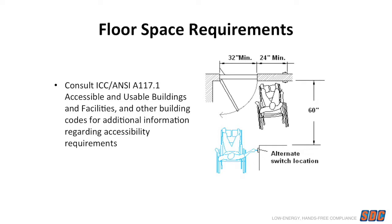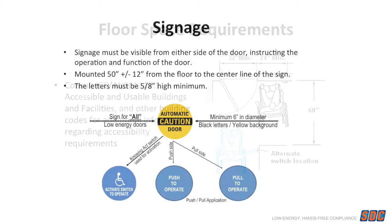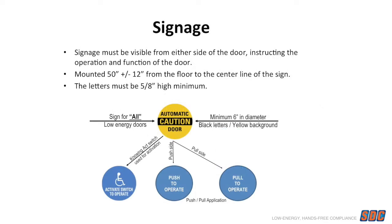When it comes to floor space requirements, each installation is unique, and we recommend to consult the ICC and ANSI standards for accessible and usable buildings and facilities and other building codes for additional information regarding accessibility requirements. Operating doors must also be equipped with signage visible from either side of the door, instructing the user as to the operation and function of the door.